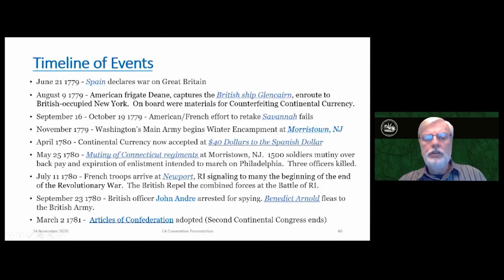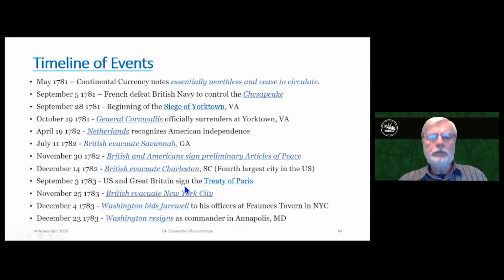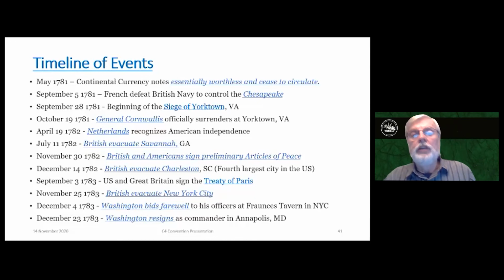Articles of Confederation, 1781. By May of 1781, continental currency basically is worthless, and it ceases to circulate. There was actually some speculation going on, and at one point, I believe I read that they were trading it at $250 to the dollar. So it was essentially worthless, but some people were willing to buy it up just to speculate that maybe it would be worth something.